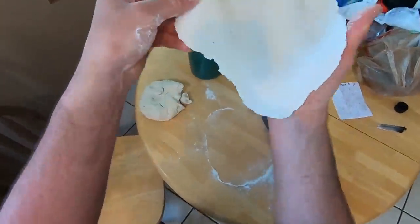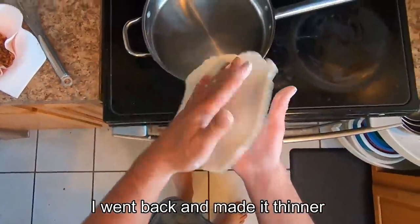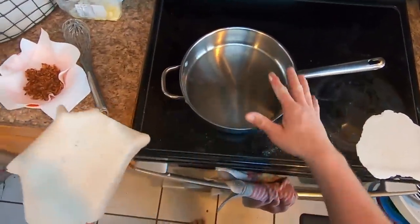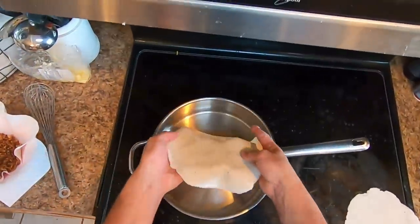Once you've got it nice and rolled out, don't want to lose that. This one's a little bit on the thick side, but it's been a while since I made these. That's not quite hot enough yet. Let's go roll out a couple more. Now that my pan is at medium high heat, you want it pretty good and warm, but not scalding hot.